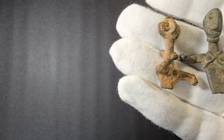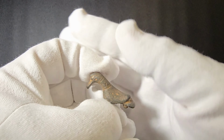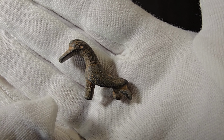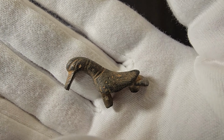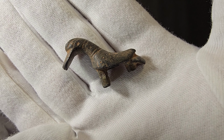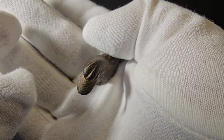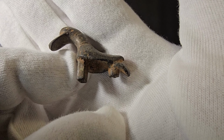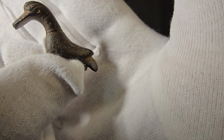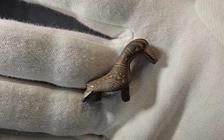The last object that I want to present today is something that is quite difficult to name. Is it a horse? Is it a duck? Is it a dinosaur? I really don't know. The prevalent opinion is that it's a duck, and ducks were used by Hallstatt culture in Europe very prominently.